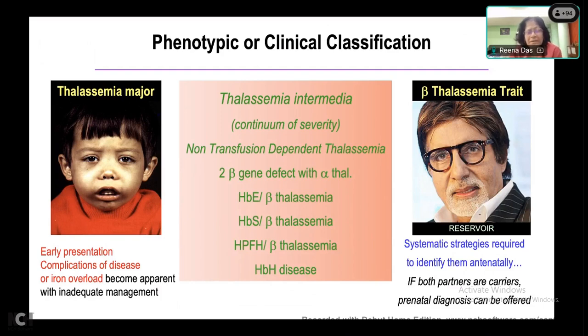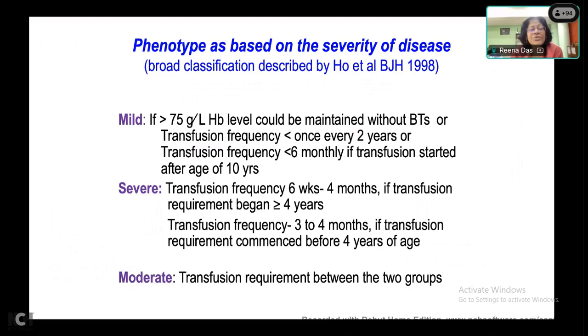So these are now known as non-transfusion dependent thalassemias, to differentiate them from thalassemia majors who require transfusions more frequently, and they cannot sustain their lives without the transfusions. So phenotypic severity is such that you can call it mild, moderate, or severe, depending on the number of transfusions that the patient is requiring.